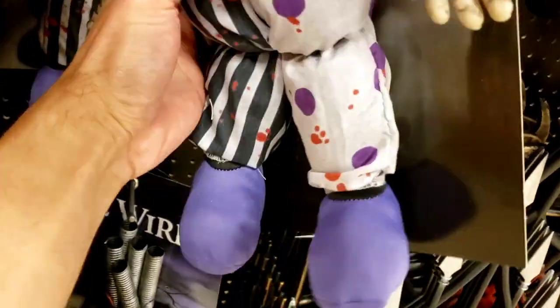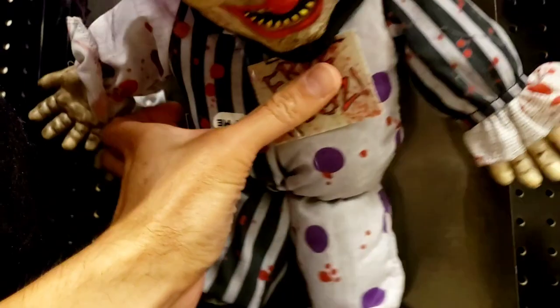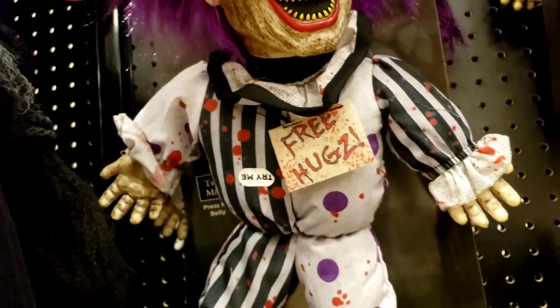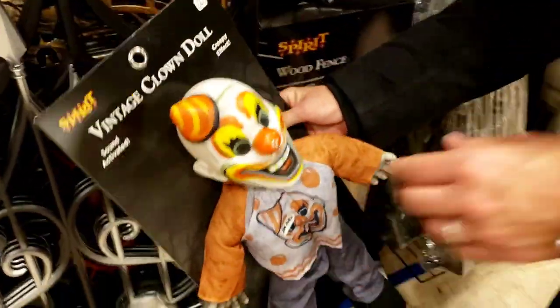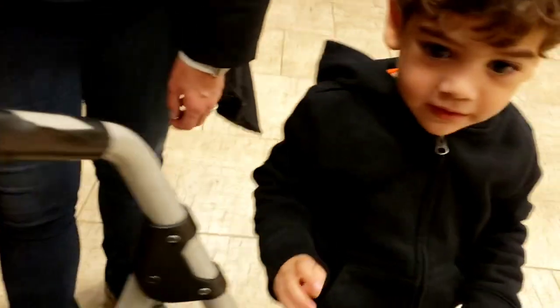Look at this poor little guy. Hugs the Clown. Oh, nobody bought this guy. I know I'm the best. Look. See, that's Hugs the Clown, Jordan. Look, you want to see this one? Here, press it, press it. Press it. Let's see how it works. You like that one?